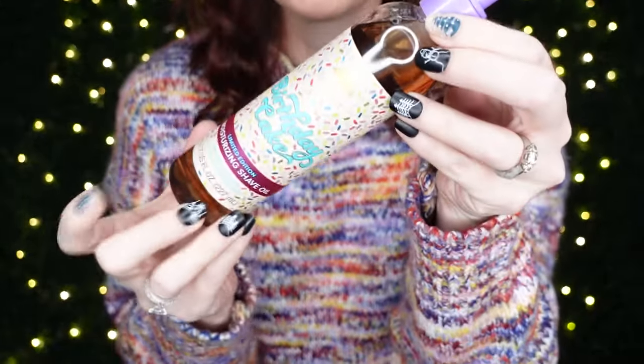Another thing that I really love: I love their scrubs, but I really love their moisturizing shave oil. This is in the Birthday Cake. They come in different scents, but the shave oil is really, really good. I feel like it helps my legs. It just helps better. I feel like it locks in moisture. It's better than a shave cream, in my personal opinion. I love body oils, so I would highly recommend their shave oil.